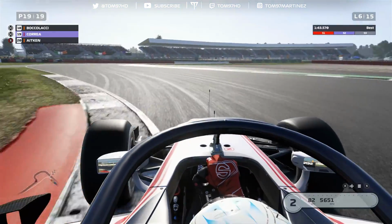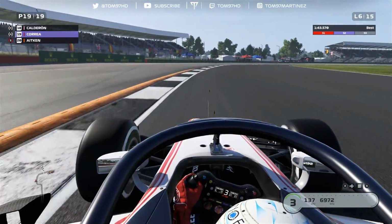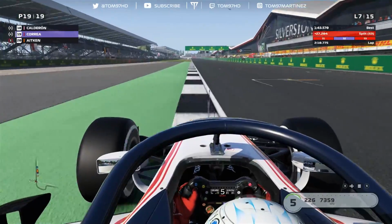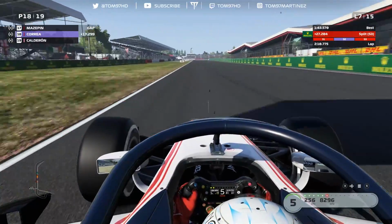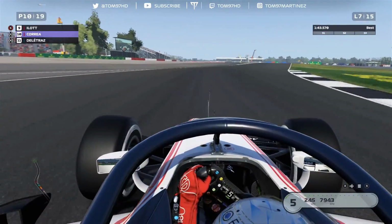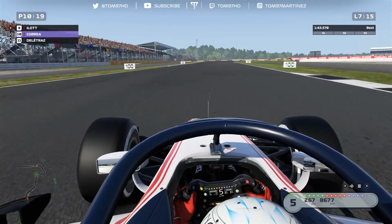Car's in the pit lane, it's looking good. Purple sector 2 from us. Let's see what the final sector is. The pit lane is very long and slow, as you all know. Through the final corner. It's not a purple final sector, but it's looking good. And there is Sete Camera, we're miles ahead. The undercut has worked to perfection, and we are so much further ahead than Camera.